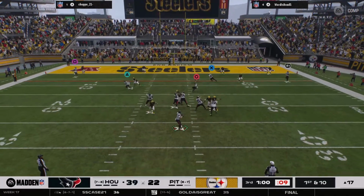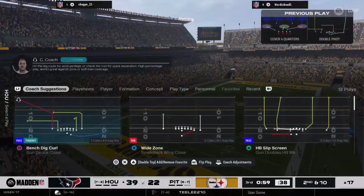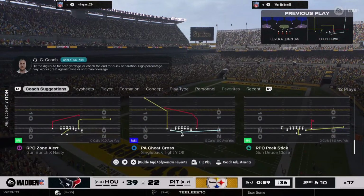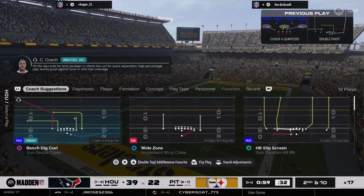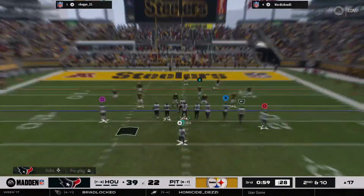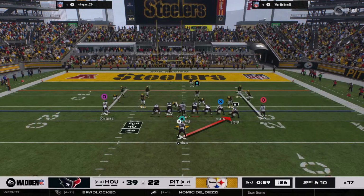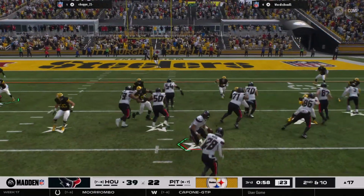From the shotgun, C.J. Stroud. Hit as he throws there. It's going to wind up incomplete. The pressure got to him that time, and it'll set up second down. They got there in a hurry, didn't they, Mike? I mean, luckily for him, he saw that free rusher coming, and at the very least was able to get that ball out to prevent the sack.